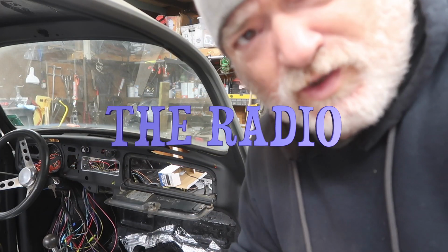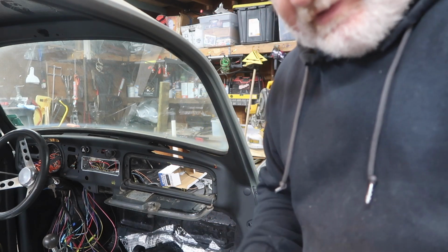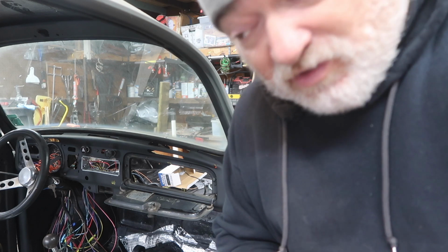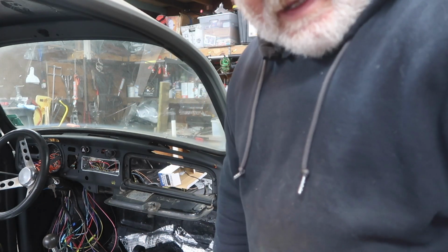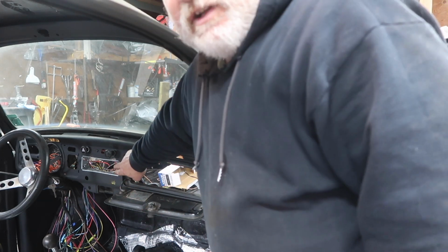Alright guys, so the radio is next. I did just change the oil. It looked like kerosene in there. I don't know why, but the oil's changed. I didn't start it yet. I'm kind of contemplating what's going to happen when I start it, and hopefully everything's okay. But I'm going to put the radio in next.